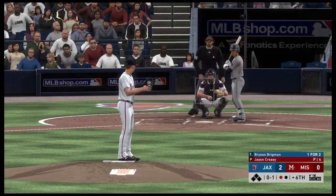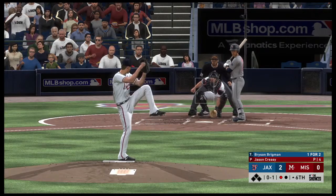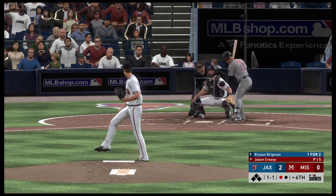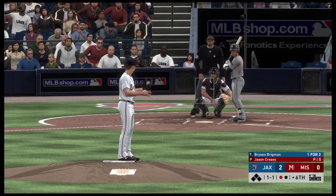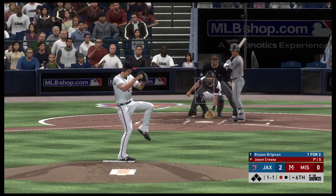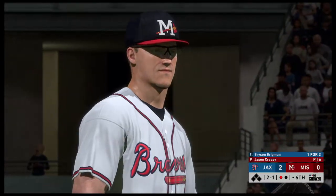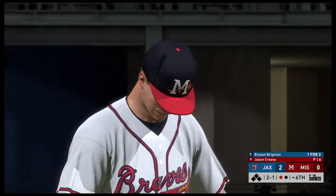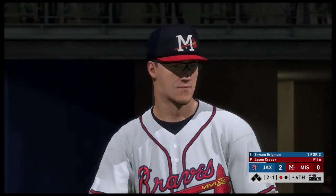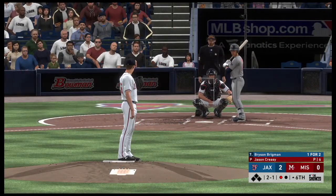Bases are empty, one man out. One and one. Maybe too much break on the slider. 2-1. Big sweeping breaking ball right there. A good pitch, but if he wants to get him to swing at it, he'll have to bring it in a little bit closer to the strike zone.